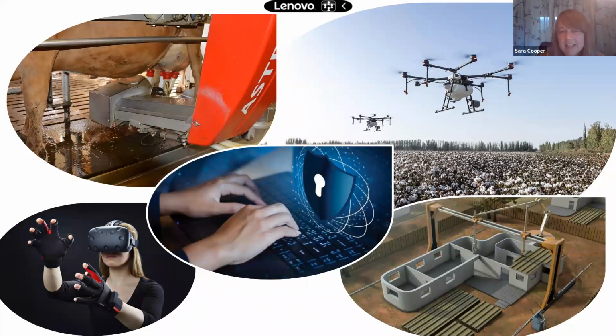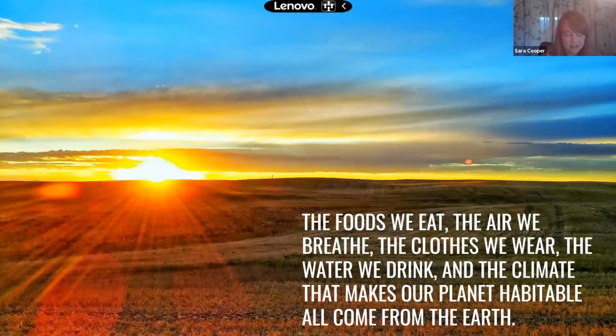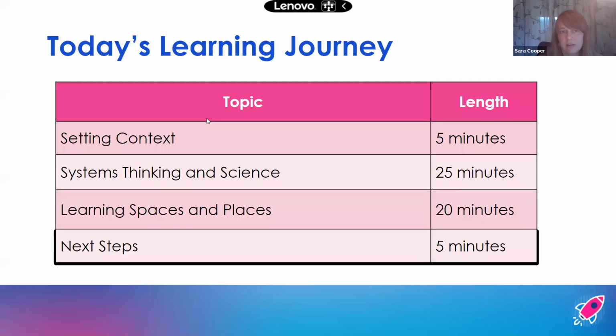And I'm here because I recognize that in this rapidly changing and technological world, sometimes we forget that the foods we eat, the air we breathe, the clothes we wear, the water we drink, and the oxygen, the air that makes our climate, that makes our planet habitable, it all comes from the earth. And that's why we need systems thinkers. So that's a little context.